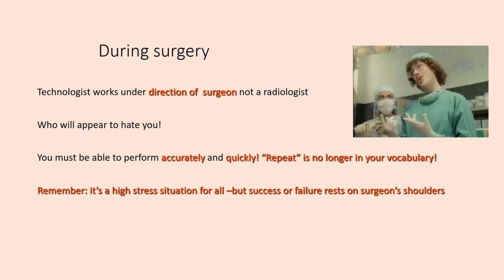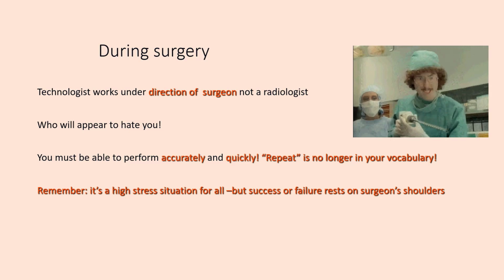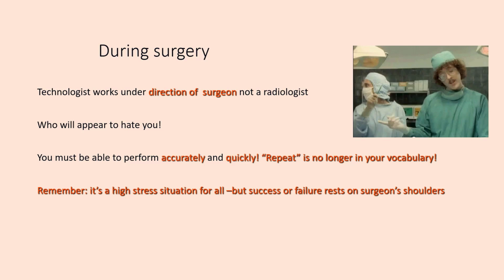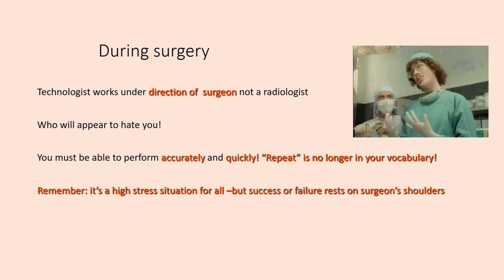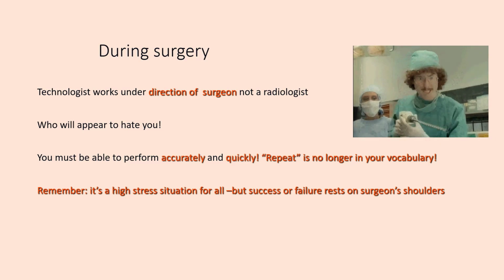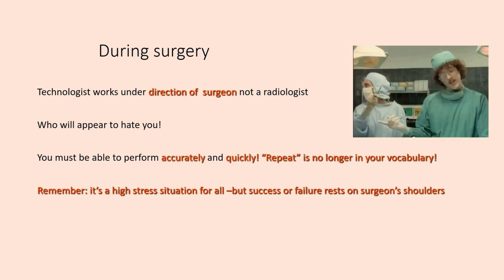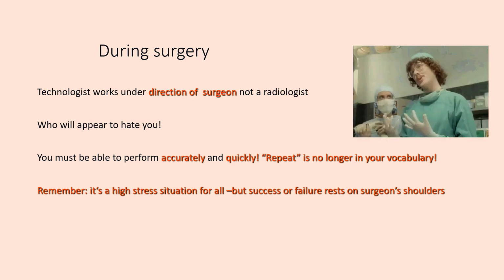Often you'll find surgery crews want the same radiographers to work in surgery over and over again because they're confident in those radiographers' skills. You must be able to perform accurately and quickly, and repeat is no longer in your vocabulary. You got to get it quick and you got to get it right. Remember, it's a high-stress situation for all, but success or failure rests on the surgeon's shoulders.